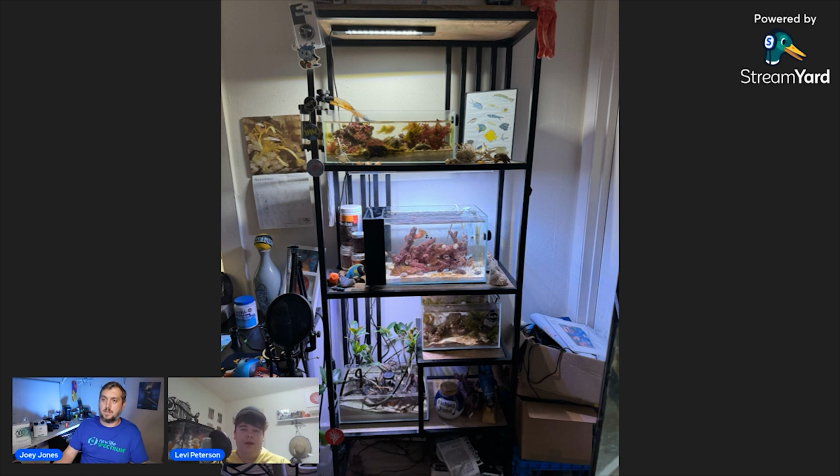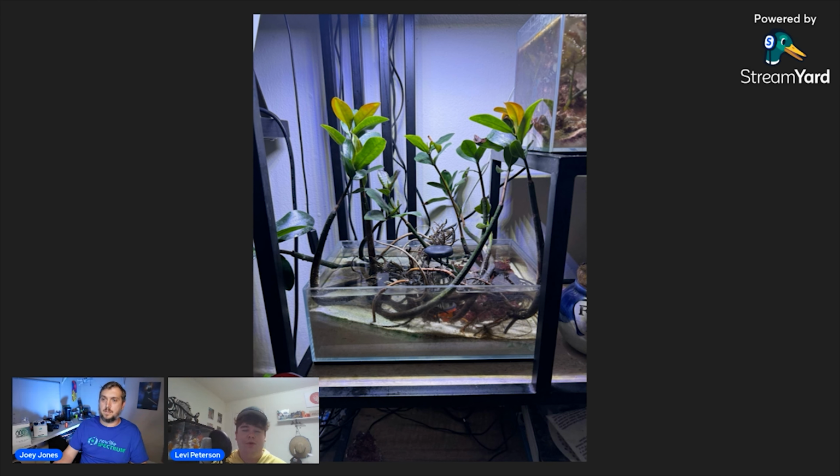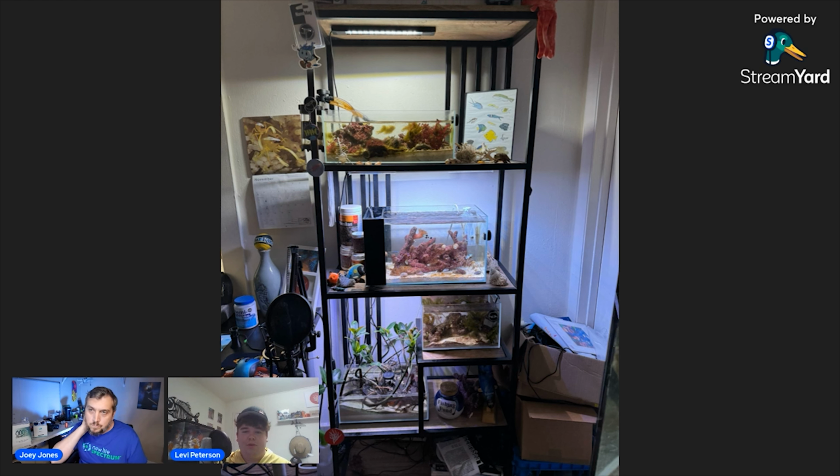Okay. I didn't really highlight the fourth tank on there just because there's not much of anything in it right now. It's right above the mangroves right there. There's just a little caulerpa in there, and that's about it. I'm still deciding exactly what I want to do with it. Maybe some cool invertebrate that you can't keep with something else, or something like a little mantis shrimp down the road. But yeah.